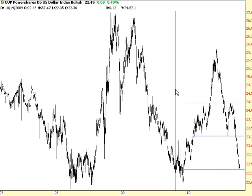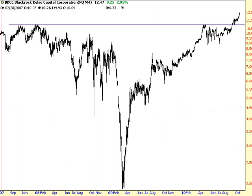Anyway, let's move on to these long positions. Now, I have currently 82 shorts and 18 longs, so I'm still banking on some downside action, but the longs I do have, I like, and they kind of fall into two categories.